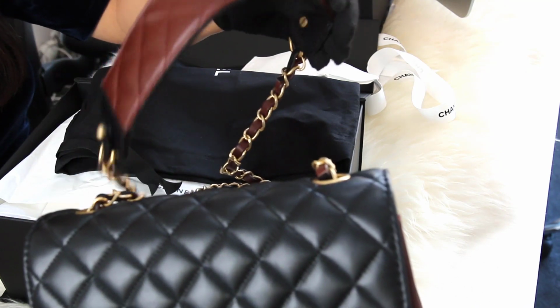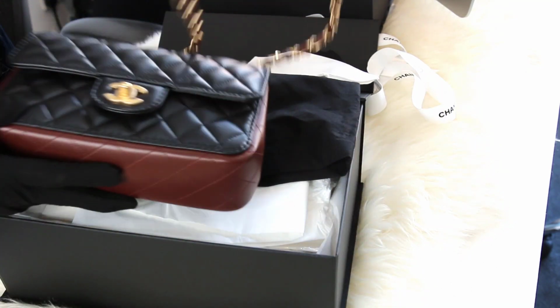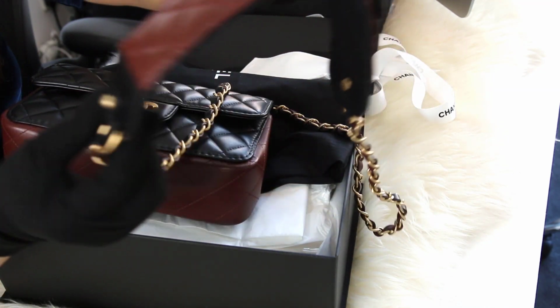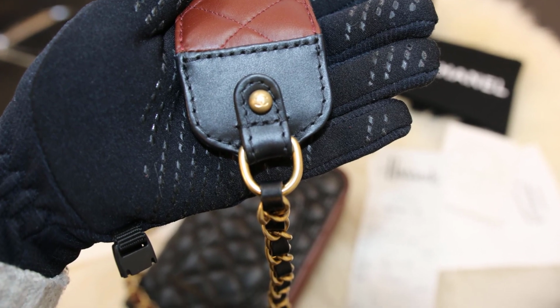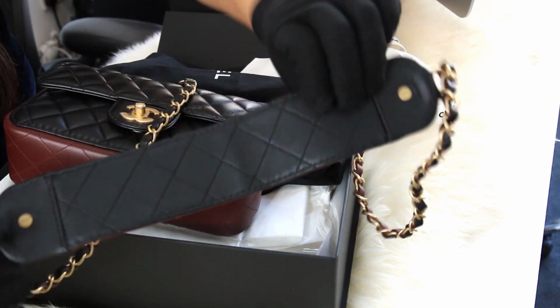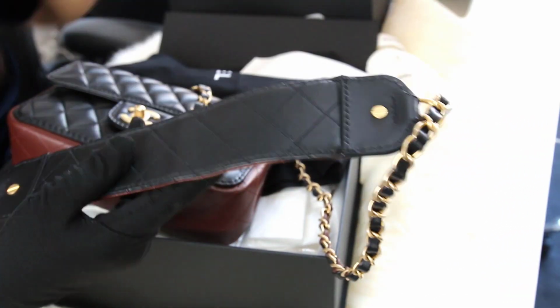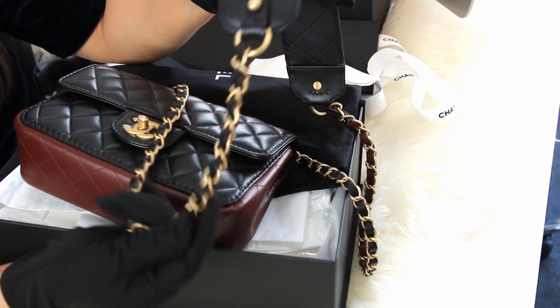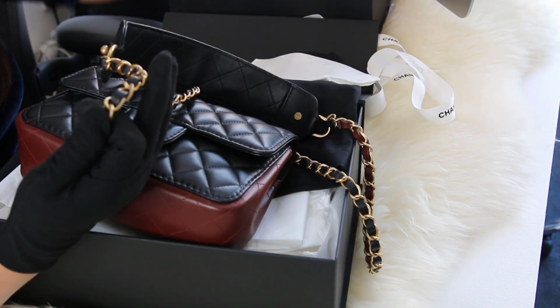And this one has a strap, and you can see this strap is so comfortable, very comfortable. When I try it on, it's so comfortable. And this is a beautiful quilted. This is so nice. When I try it on, when the weather outside is hot, the leather is cold on my skin, and when the weather outside is cold, the leather is warm on my shoulder. It's so nice. It has a Chanel logo here.